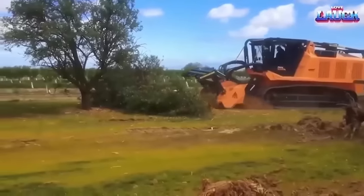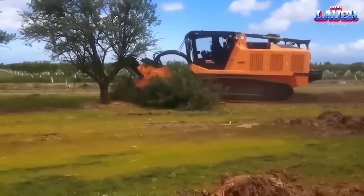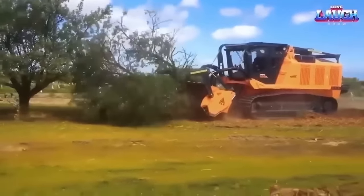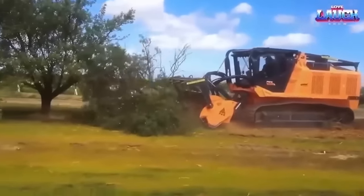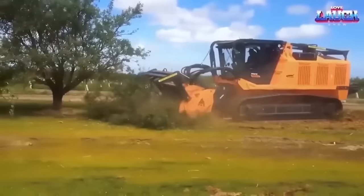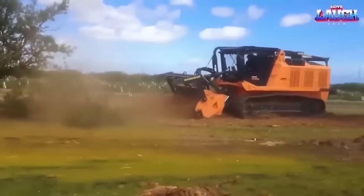The machine is designed for use in rough terrain and difficult conditions, with features such as wide tracks and a low center of gravity for improved stability. It also features an advanced cooling system to prevent overheating, even in hot and dusty environments. The PrimeTech PT600 is an environmentally friendly solution for tree removal, as it eliminates the need for chemicals and other harmful methods. It also leaves behind a layer of mulch, which helps to prevent erosion and improve soil quality.